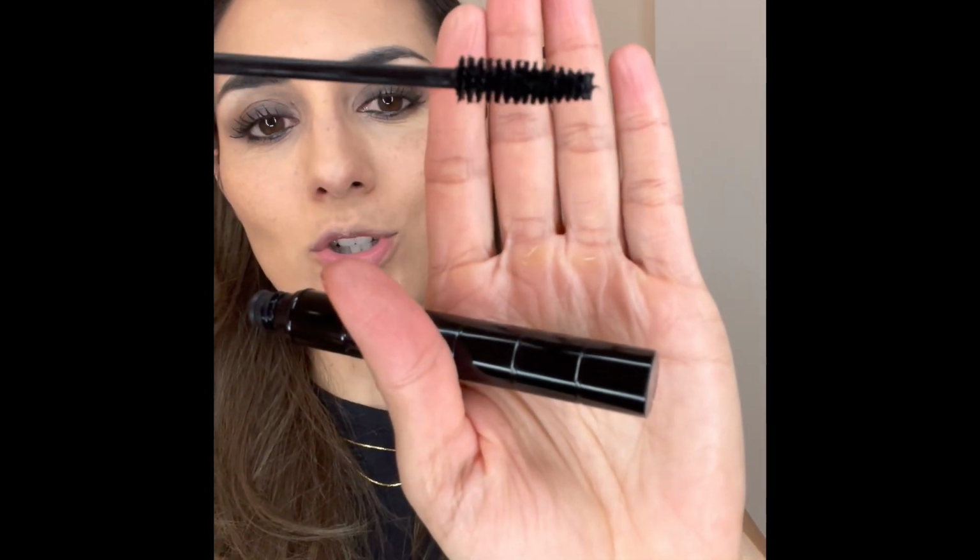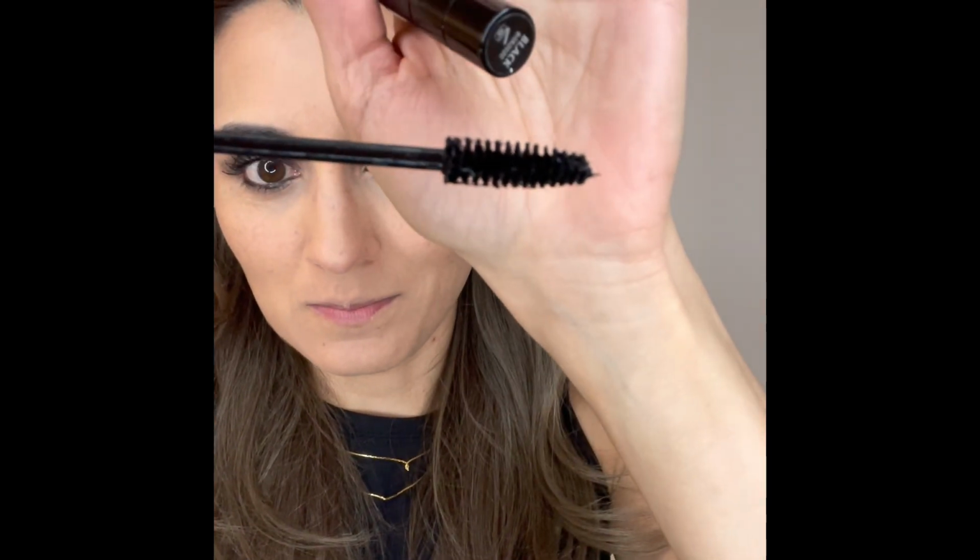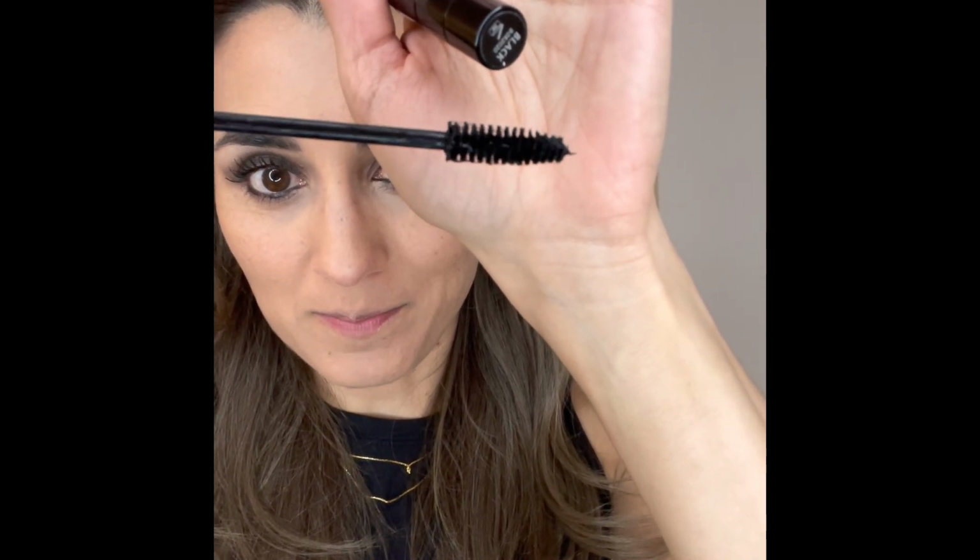I'm the kind of person that has to close her eyes to actually apply the mascara, and that helps my eyelashes really like pop. So one more time, look at this amazing brush, and you could probably see, let me see if you guys can see them, the microfibers. Maybe, but anyway, they're right there, and I guarantee that your eyelashes will look amazing. Okay, let's finish this look with a little bit of blush, a little bit of highlighter, and some lips.